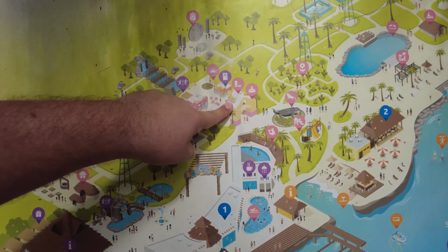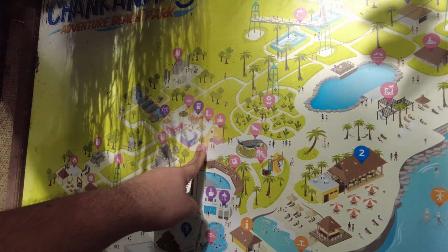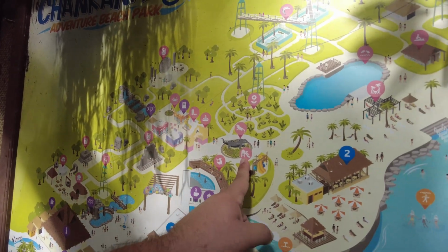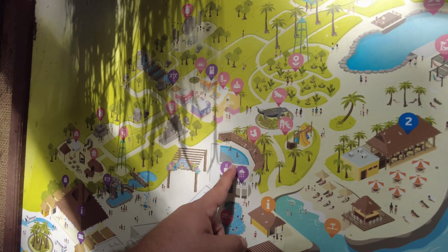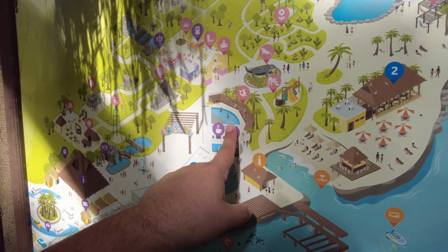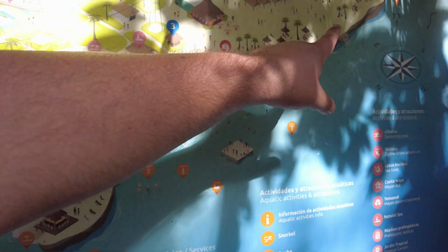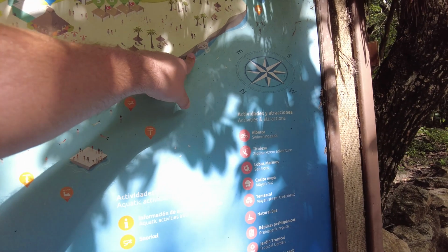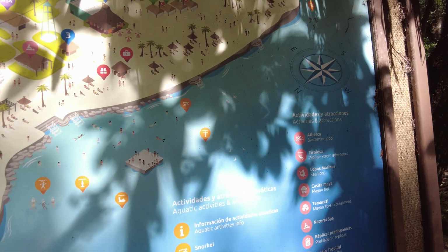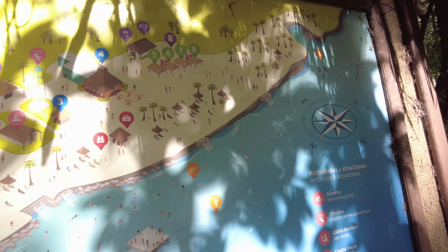I think we're gonna go into this little shopping section here and check out some tequila. And then there's a really cool iguana, I guess. The seal show, I believe, is at 12 or 12:30, so I think we're gonna go try and catch that. We can go swimming if we want. There's also a beach, and Omar was telling me that if you go all the way down, there's some okay snorkeling there. He didn't seem super thrilled with it, but we'll definitely check it out.